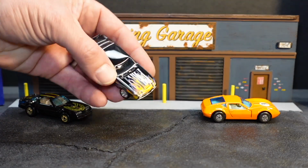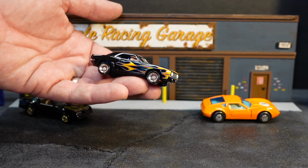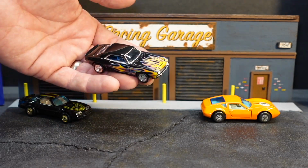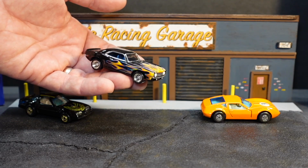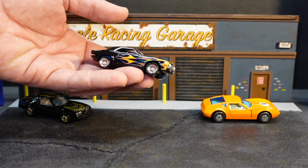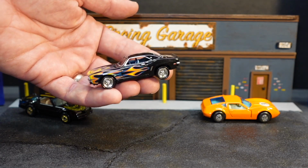The next car we're going to take a look at is a 1969 Black with Flames Camaro by Johnny Lightning. Johnny Lightning was not ever in my library when I was a kid. I always gravitated towards Hot Wheels and Matchbox, but I have recently discovered Johnny Lightning in great depth since I've been racing, and this is one of the fastest cars that you're going to be able to get from Johnny Lightning. It also has very good detailing.